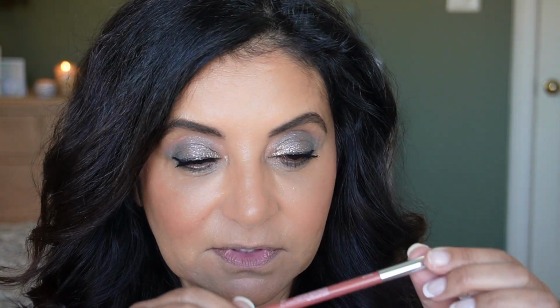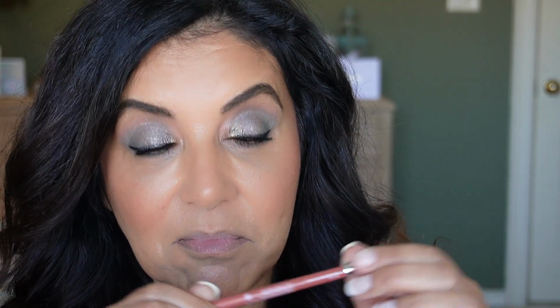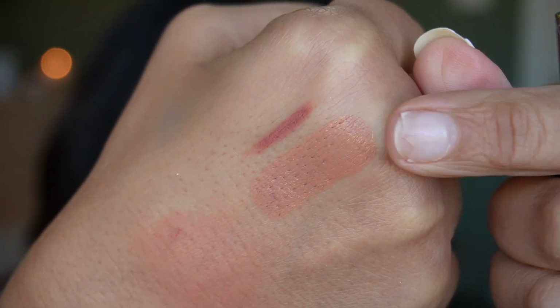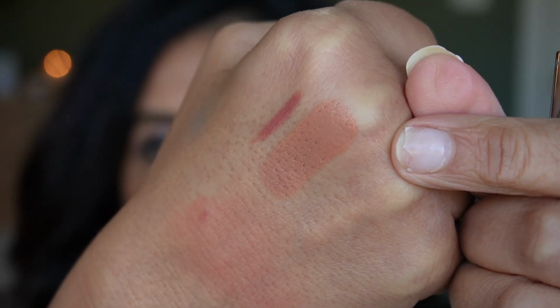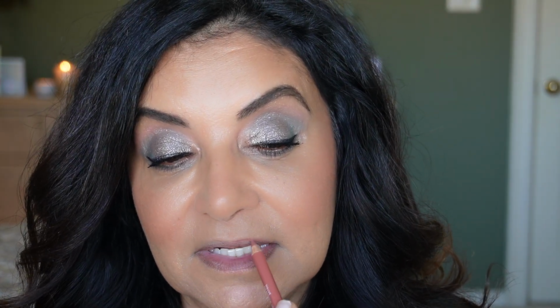I did get a lip pencil in the shade, let's see, mauve, and the lipstick nutmeg. So here's the lip pencil and lipstick. And I think they would look good together. I hope it shows up on my lips. It's been a while since I've used Wayne Goss lipsticks, but the lip pencil is coming on really nice. It is a little bit lighter.